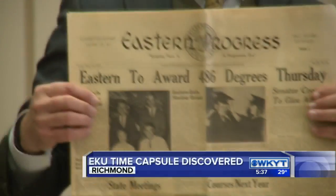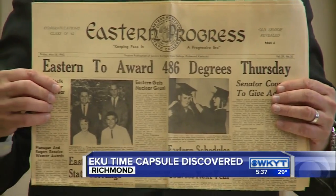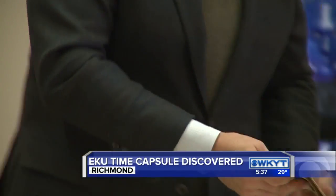as I said, some of the headlines are still the same. Some of the issues are still the same. This headline in 1961 would be minuscule by today's standards. Eastern awards 2,000 degrees annually.